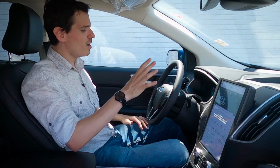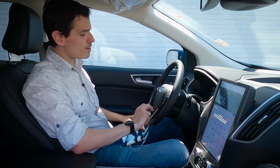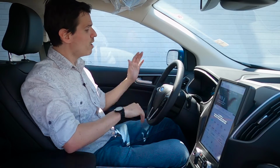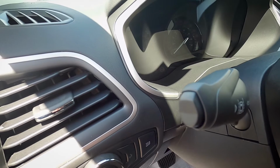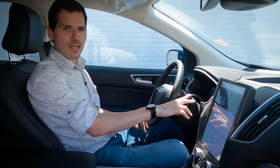So great system there. We can change between songs or radio stations, increase, decrease volume. We've got our voice command prompt and then our mute button as well. Along the left-hand side, we've got a little button right along the end of the stick there, and that's going to give us the ability to turn that lane keeping system on or off. The right-hand side, that right stick, is going to adjust what's going on with our wipers, so very straightforward there.